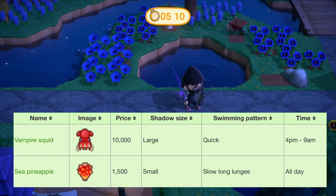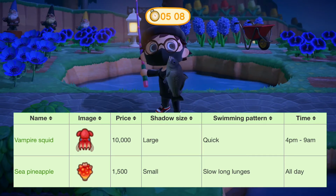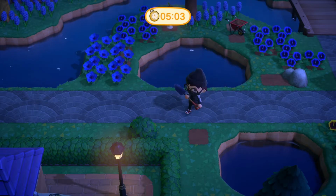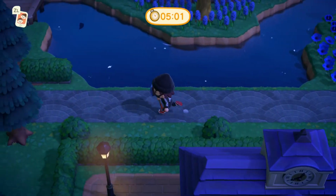We also have two deep sea creatures leaving at the end of the month: the vampire squid and the sea pineapple. If you don't have any of those fish, bugs, or sea creatures I just mentioned, make sure you get them before the month of August ends, just because those won't be coming around for a while again.